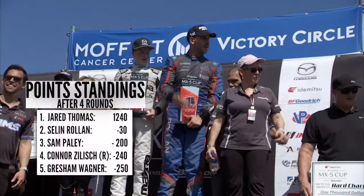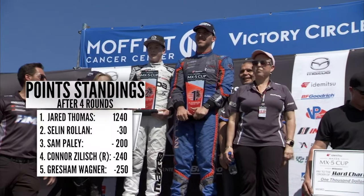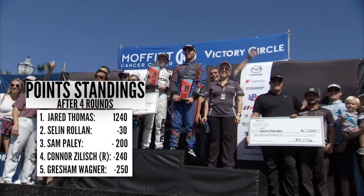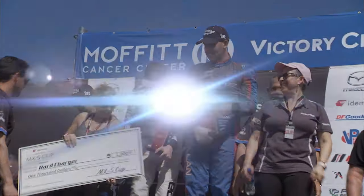Here's the points leaderboard after 4 rounds. Jared Thomas stays on top as we leave St. Pete's. Celine Roland up in the 2nd. Very tight, isn't it? And then Sam Paley is next up. Connor Zilic, the best of the rookies, he's in amongst some very experienced competitors. Rounding out the top 5, Gresham Wagner.